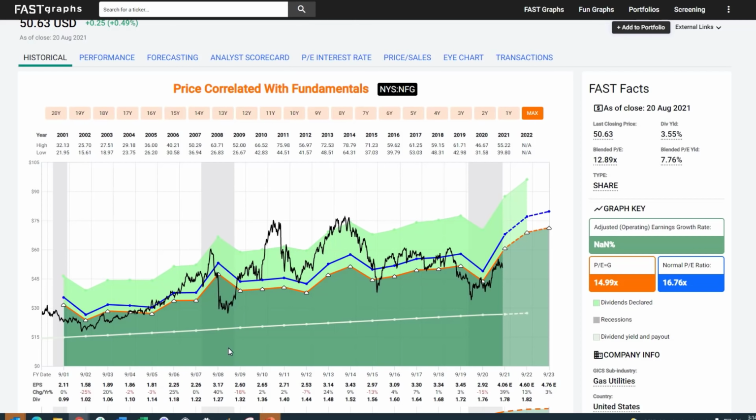As Ben Graham said, in the short run, the market's a voting machine where people get all excited about a stock. I don't see any reason why they got excited here, but they did. And then, of course, that just resulted in a huge correction. Then they got excited again. That resulted in another huge correction. Then the stock price kind of went sideways, but still a lot of volatility up and down.